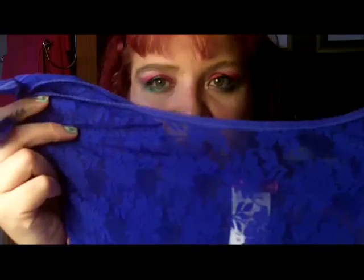It's really pretty. This one didn't have a price tag on it, so they did that for £5 in the sale and I thought that was a really good deal. She was like, oh well, you can't bring this back. I was like, there's just no way I'm taking that back. I love it.